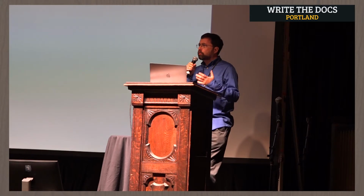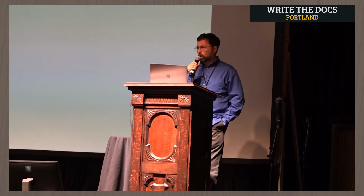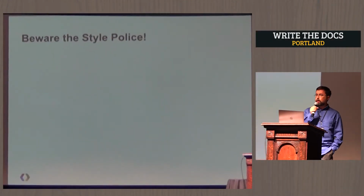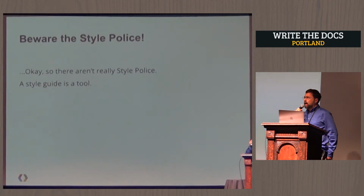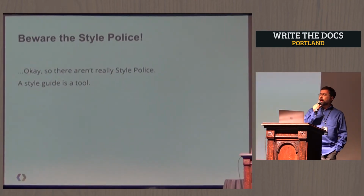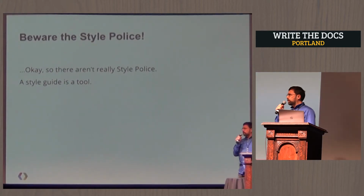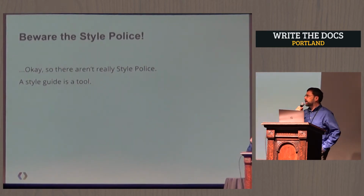I think that a lot of writers tend to think of a style guide as being the unalterable word from on high, mandating the inflexible rules. And some writers have had bad experiences with rigidly enforced rules laid down by the style police who stand in the way of your getting anything useful done. But if you think of a style guide as a tool that's there to help you, and if you think of the editors or reviewers as people who can give you feedback, going back to that last talk, to help you make your document the best it can be, then we can avoid this whole style police paradigm.